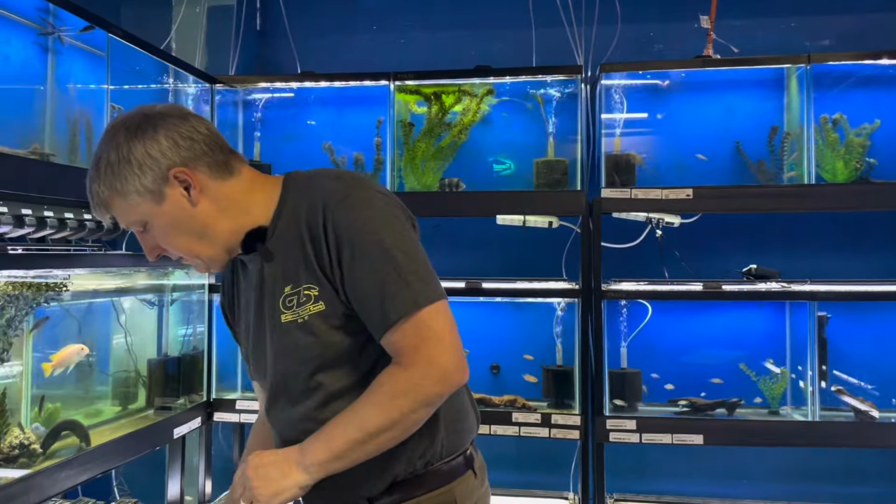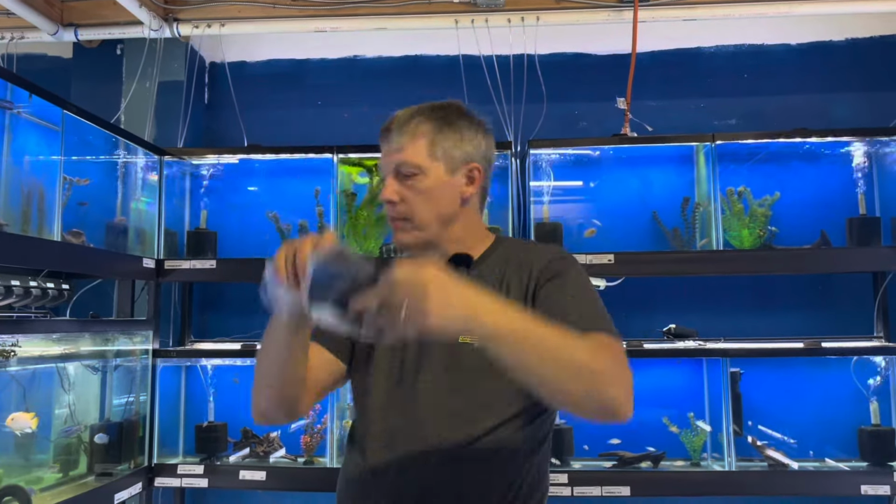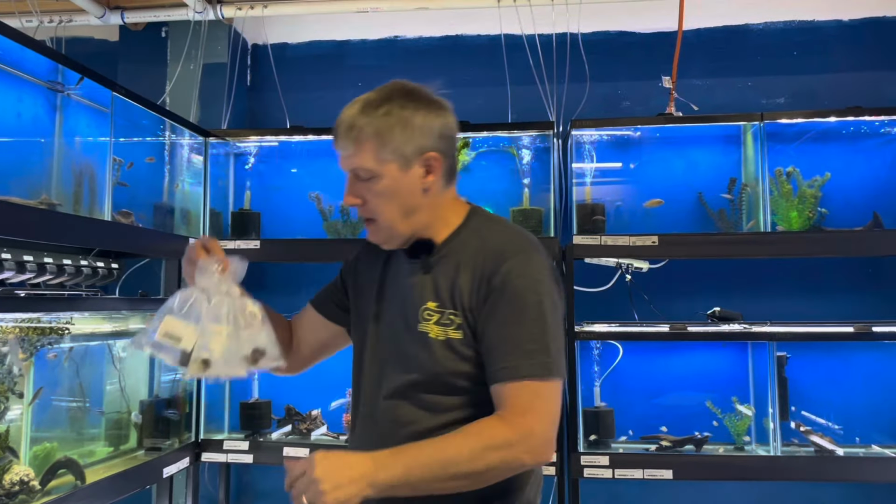Who's in the bag? Come on down. See a tail? Uh-oh, I see a floating fish. That was a Valentini puffer, but unless he changes his mind, it looks like he didn't make the trip. So that's always a possibility.